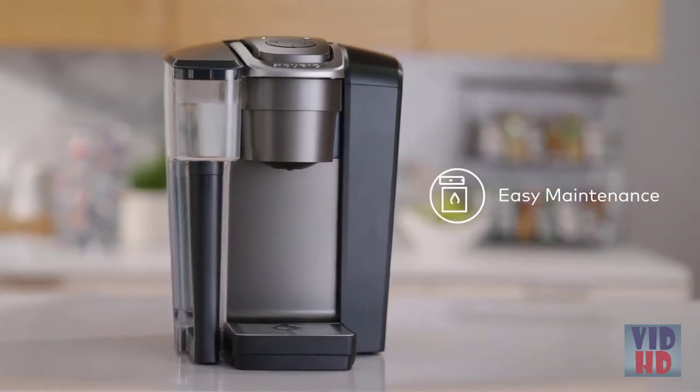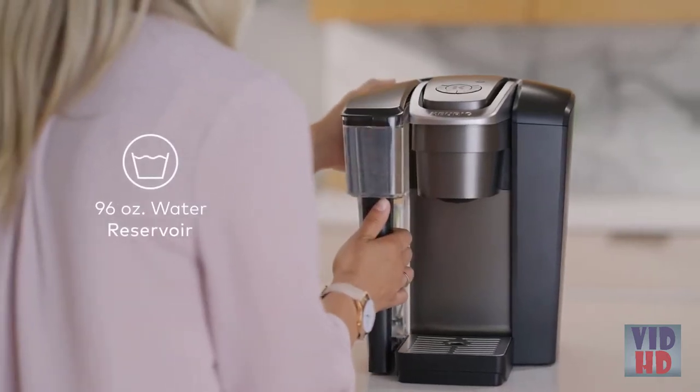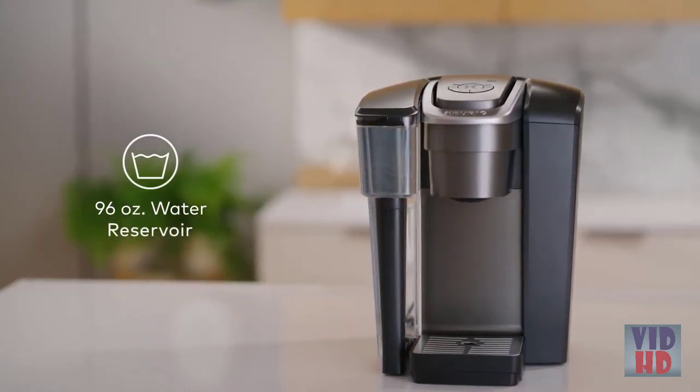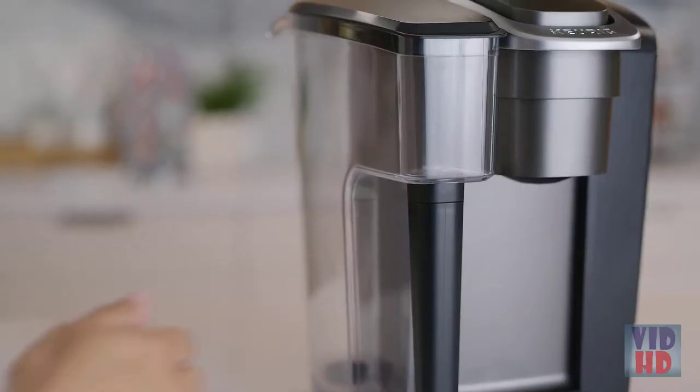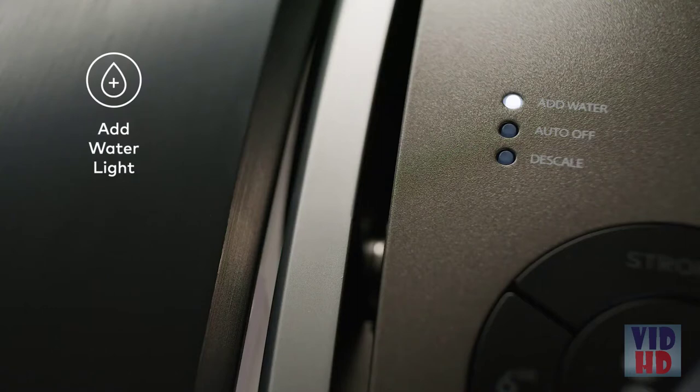The K1500 brewer is designed for easy maintenance. The extra-large removable reservoir holds 96 ounces, so you can brew more cups before needing to refill. And the durable and easy-to-use handle delivers added convenience. When it's time to refill the reservoir, the Add Water light will let you know.